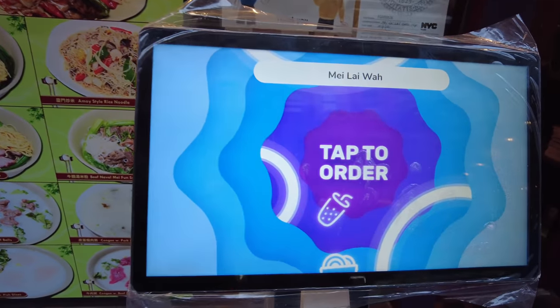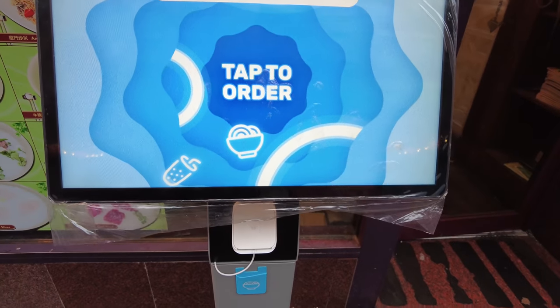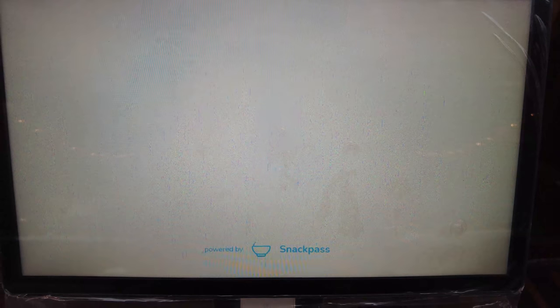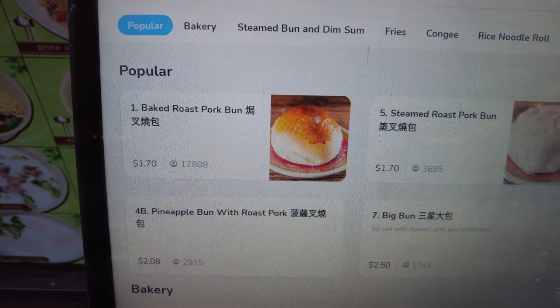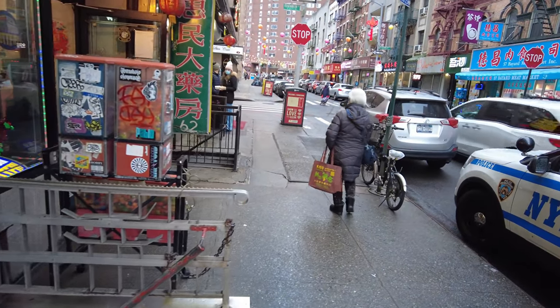You can also order digitally here and pay with card, but it is more expensive if you pay by card, so I'll show you. You see? The roast pork bun is $1.70. But if you pay by cash, it's $1.50. So you're saving 20 cents with cash.